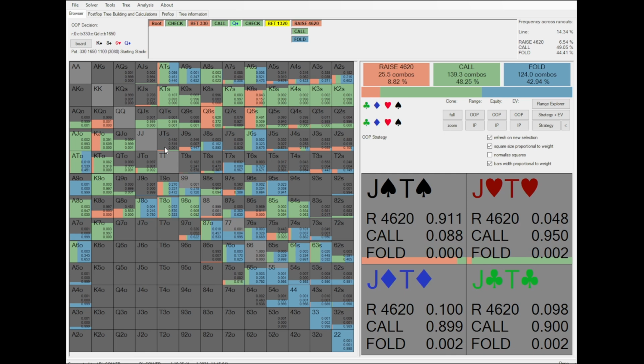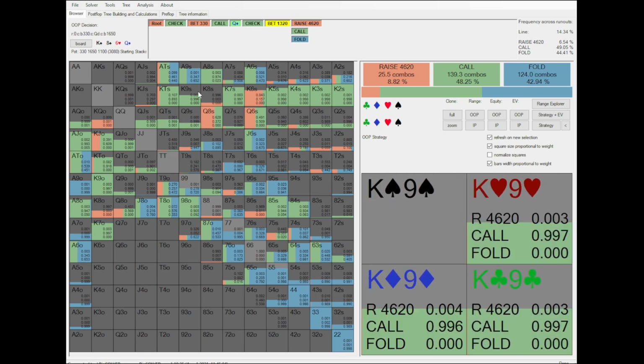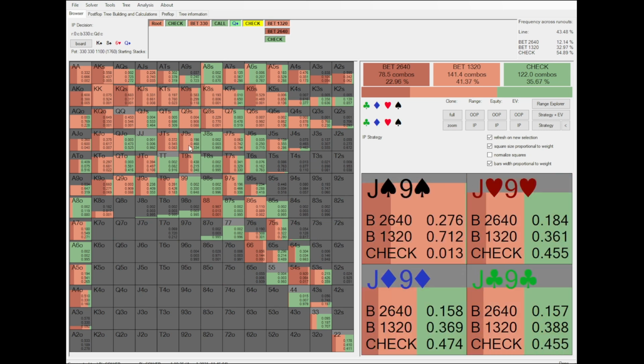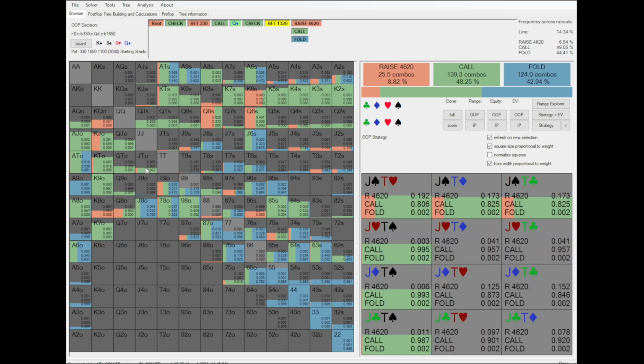Similar thing on the turn. Check calling Jack high against a 75% barrel is not a play that is considered standard in most spots. But again, the button simply has so many worse hands in his barreling range that Jack 10 is a clear call according to GTO.